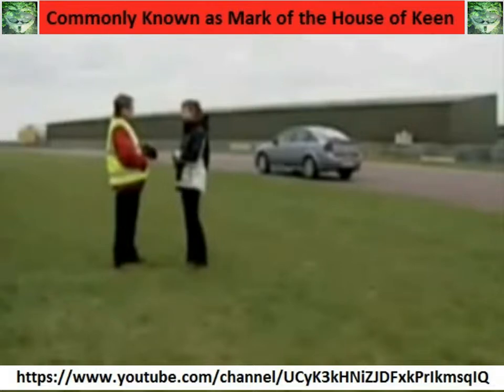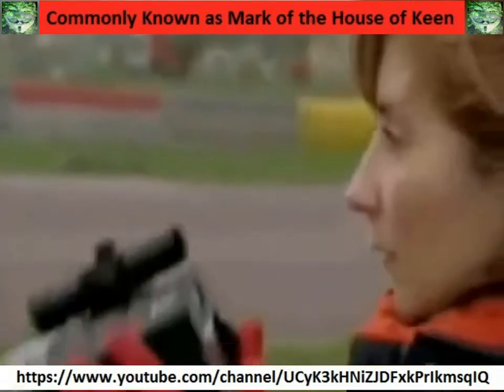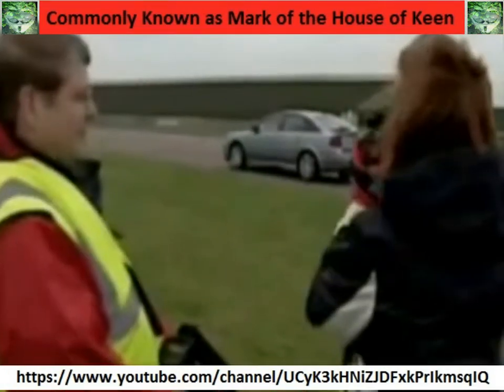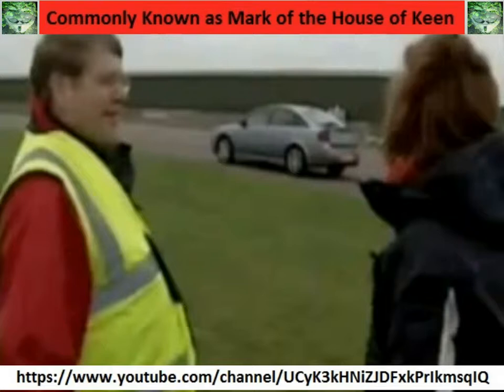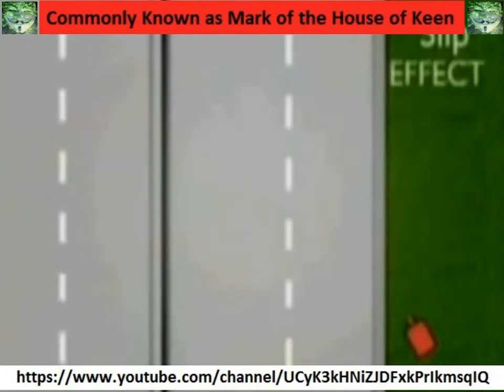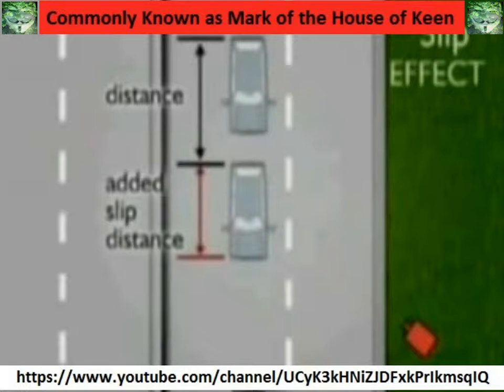Dr. Clark says all laser speed guns are susceptible to slip effect. So I tried out one of the latest models of the most commonly used gun in Britain, the LTI 2020, on a wall. 58 miles an hour. It's that easy. From a wall. That's not moving. That is amazing. Definitely not moving. So in theory, if an operator moves the gun along the side of a car while taking a reading, this could add the length of the car to the distance travelled. And we calculated this could add up to 30 miles an hour to the speed recorded.